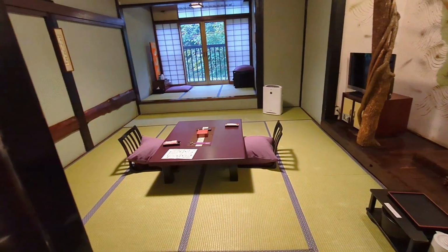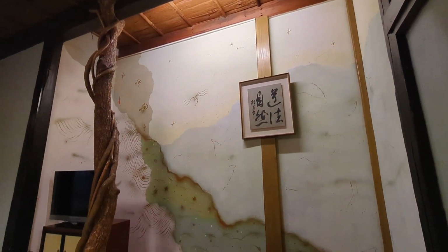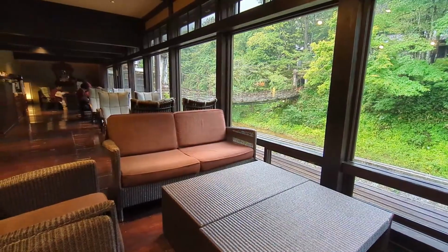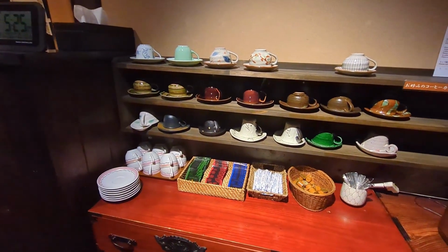This is the smallest room, but it's about 22 square meters in size. They also offer rooms with private outdoor hot spring baths and rooms with beds. The view outside is so nice. The lounge offers a beautiful view of the outside. You can help yourself to coffee, tea, and other beverages.